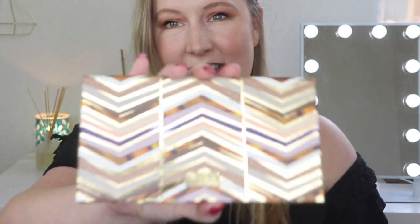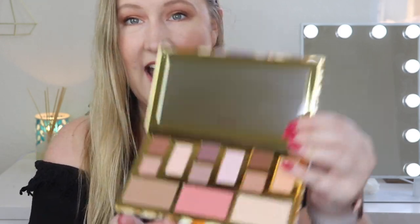Next up, I recognize the outside of this palette. This is what it looks like. I think this was an option in a past BoxyCharm maybe, but I didn't get it. Oh, I'm so glad I got this. So this is both a face and an eye palette.